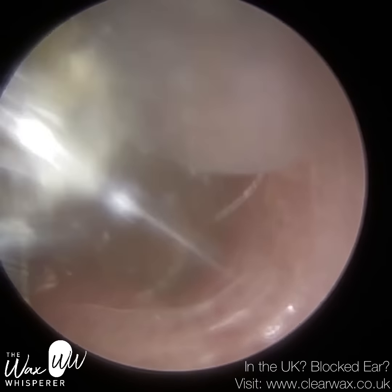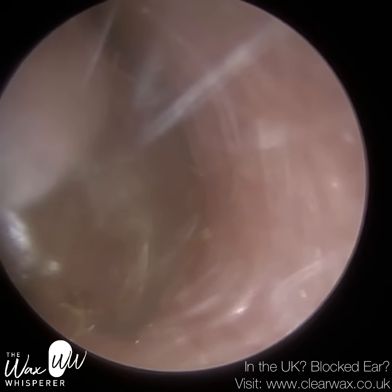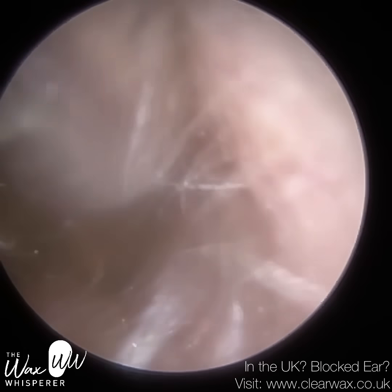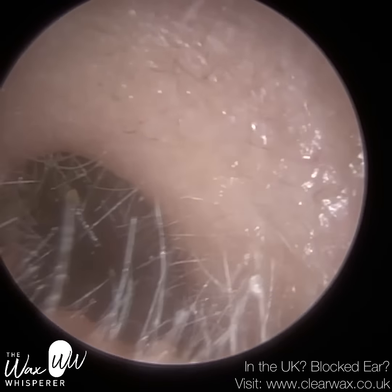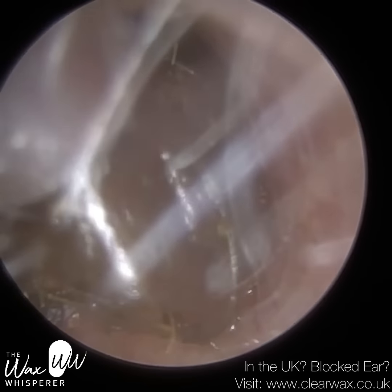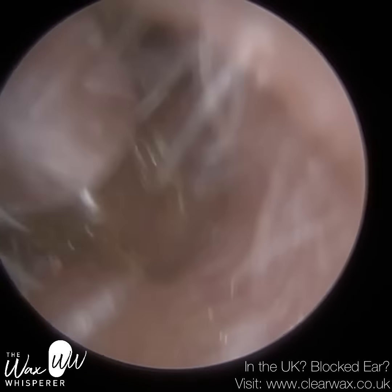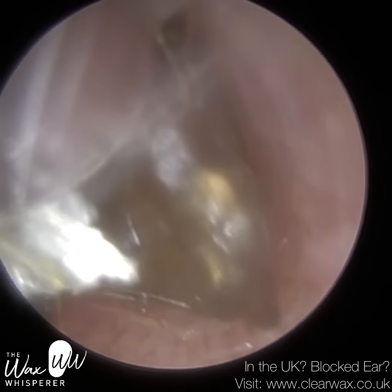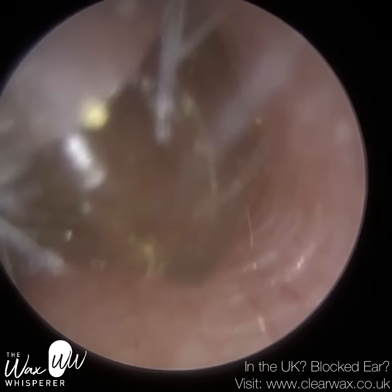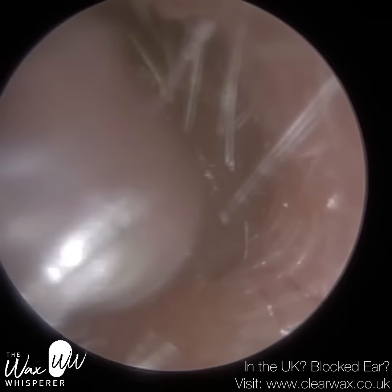So you can see I've managed to bring this wax plug forwards, and it's halfway down the ear canal, but because it's so dry, it's very difficult to get a suction grip, and every time I'm trying to get a suction grip, I'm pushing it further in. So I've just put a squirt of oil in there just to see if I can soften it a little bit, just on the surface, so I can bring it forwards. But you may be able to see on the right hand side, the wax plug is rubbing against the ear canal wall. It's still a bit of friction there, a bit of resistance.